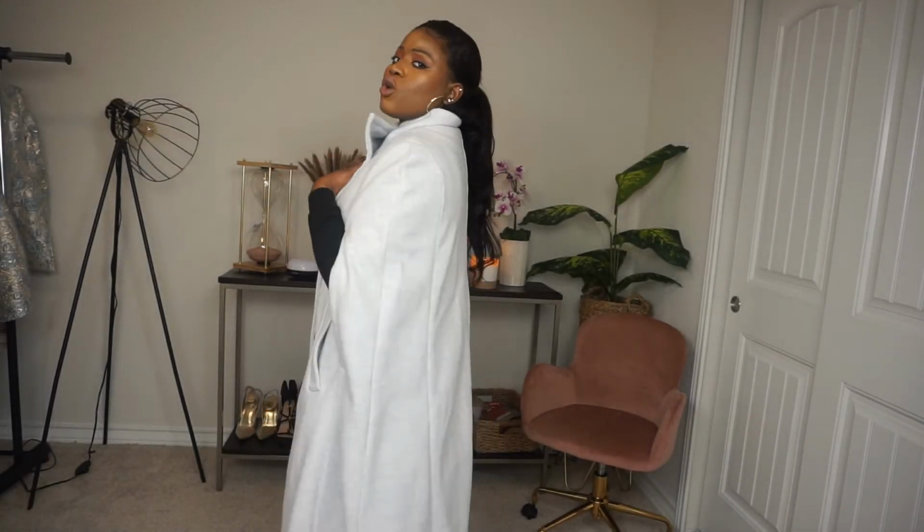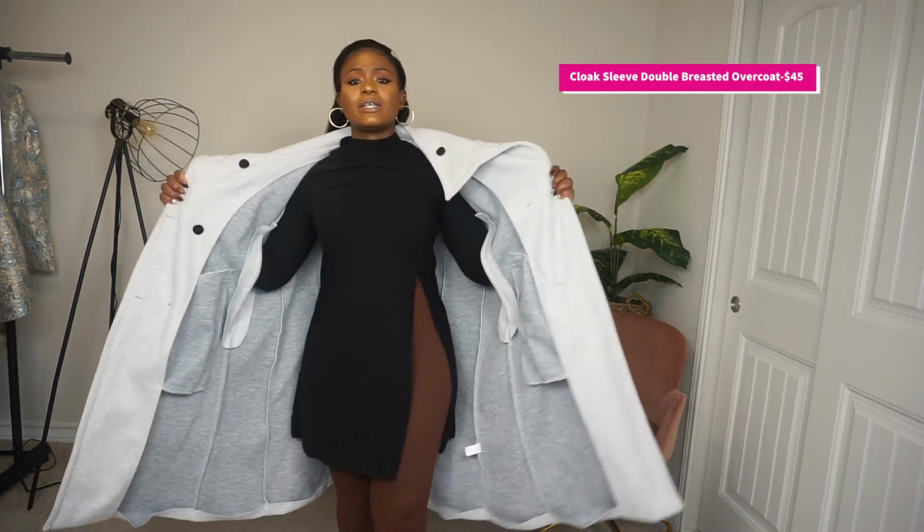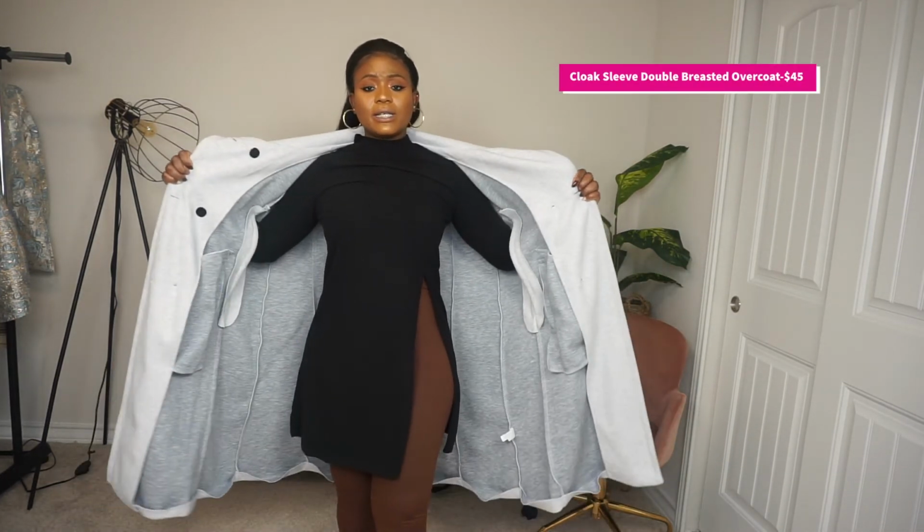But this is so beautiful. It is so lush. It is so rich. It is so classy. But me, I cannot wear this one because look at this. This is it right here. See how big it is?